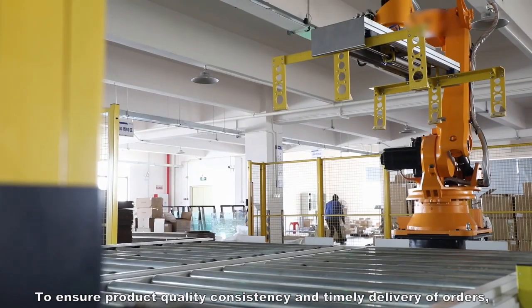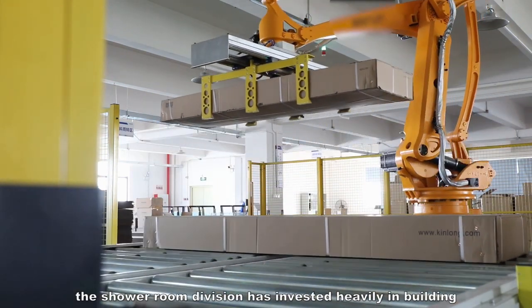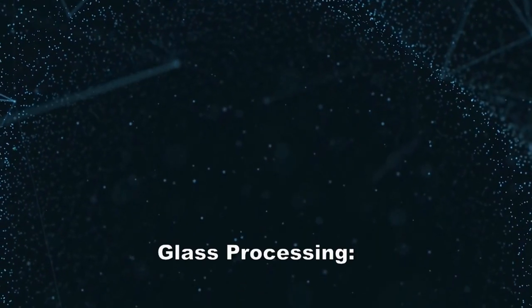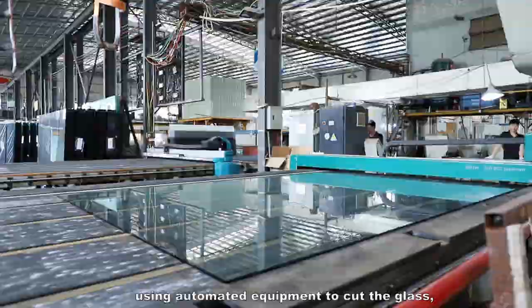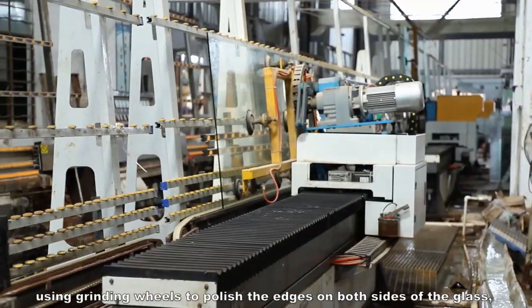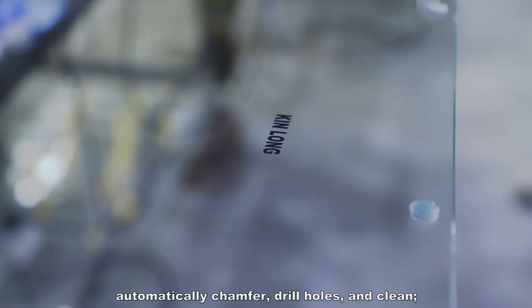To ensure product quality consistency and timely delivery of orders, the shower room division has invested heavily in building an automated production line for related parts. Glass processing: according to the drawing requirements, automated equipment is used to cut the glass, grinding wheels polish the edges on both sides of the glass, and the glass is automatically chamfered, drilled, and cleaned.